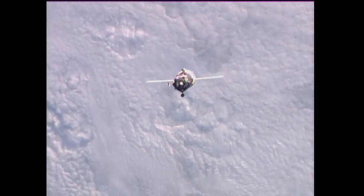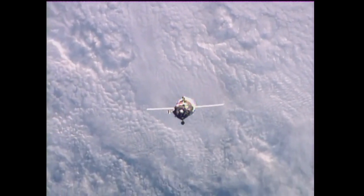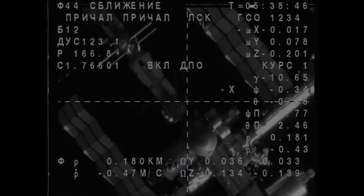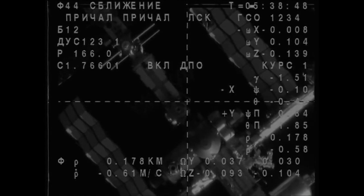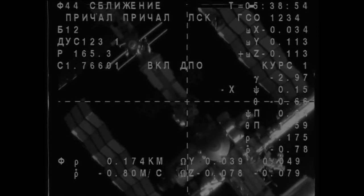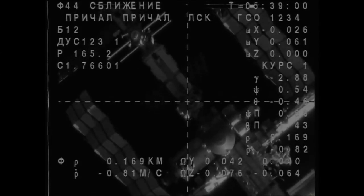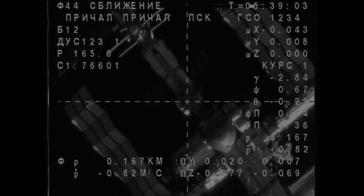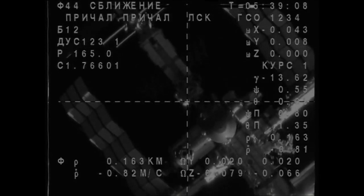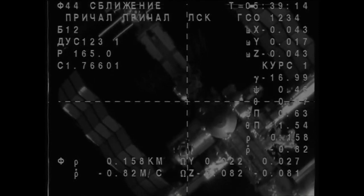And we have reports that the Soyuz is in a station keeping mode in its approach corridor now. You can see faintly the retracted solar arrays of the FGB, the Zarya control module. They look like an accordion. Those were retracted long ago as they no longer were needed as the station's solar array panels were added. They provided ample power capability to the station's systems.